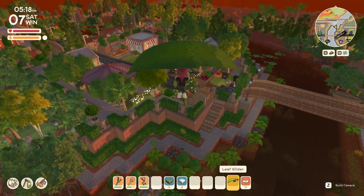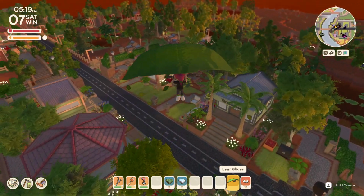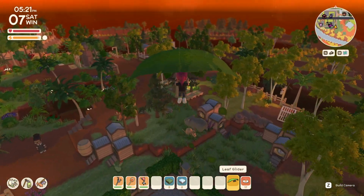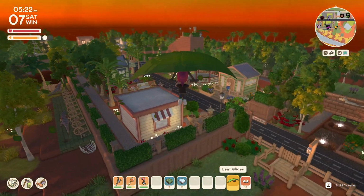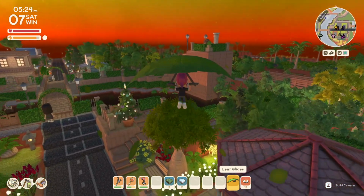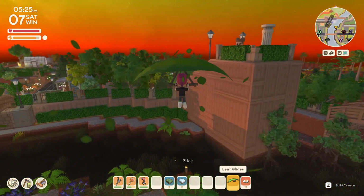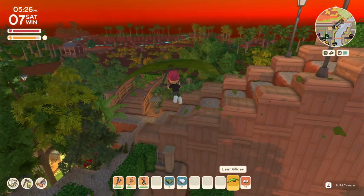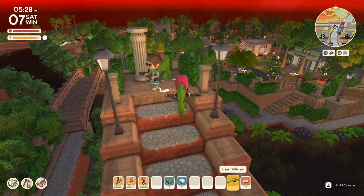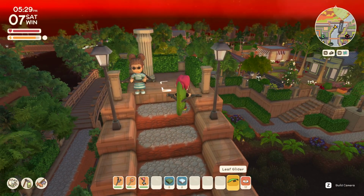Oh, look how far I'm going. See ya. You can turn and go around. I'm headed back. I have flown off the pedestal all the way to our mining camp. Wow. I was able to get to the center of your animals, turn around, and get back up here.